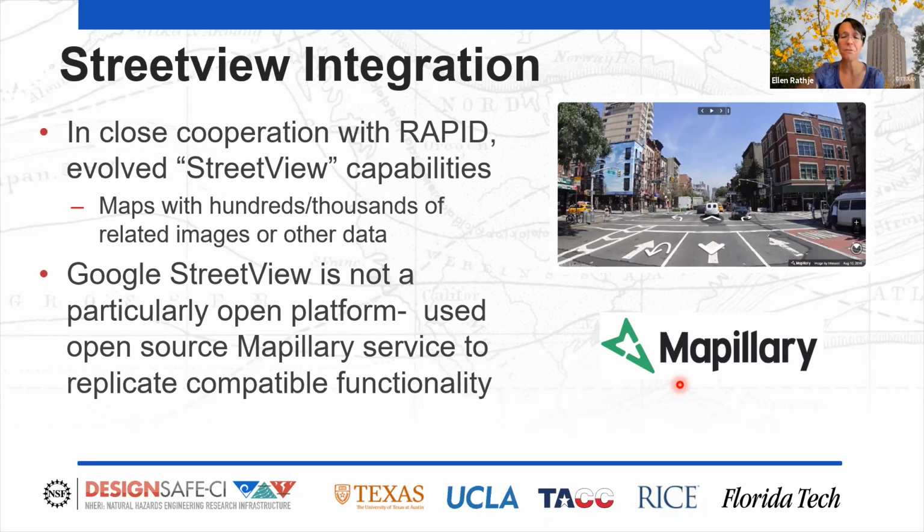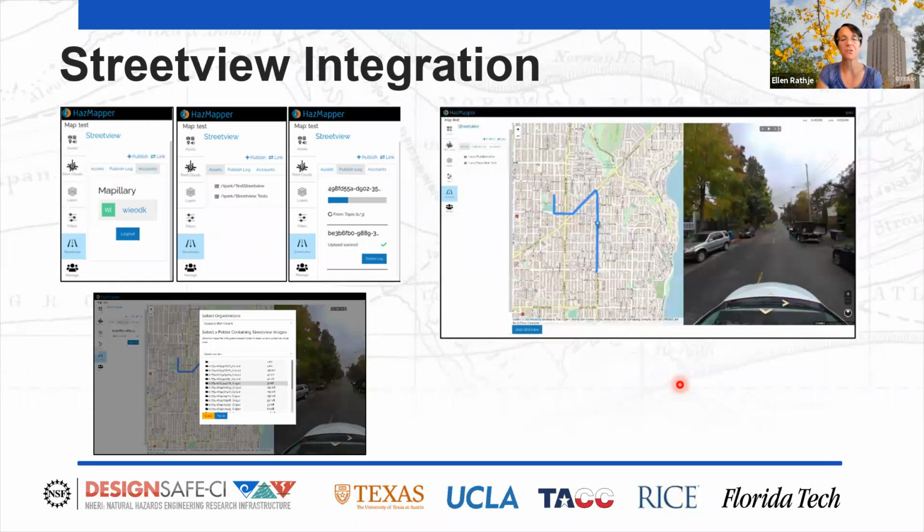And so we are actually working with a similar organization, Mapillary, which is open source, to replicate that type of functionality. Of course, this was all ready to go using Mapillary's API, and then they revamped their API, released version 4, and everything we had created broke. And so we had to make it work with version 4, because they didn't continue to make version 3 available. But it's getting close. So we're close to being able to release this.